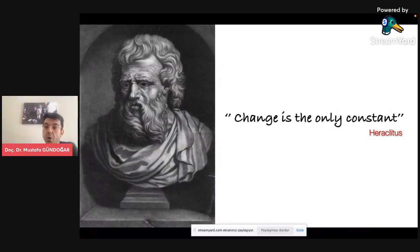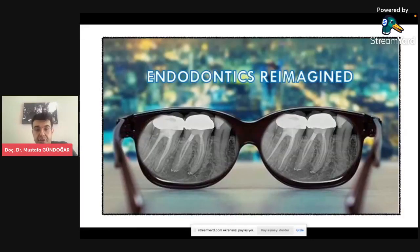Yes, change is the only constant, because endodontics, in my opinion, is one of the most important areas that goes on with the development of technology. When we look at endodontics, especially in the United States, we are going to see a new term, endodontics reimagined. Look, now in the slide, you are seeing two different root canal treatments done by the same endodontist. What is the difference between these two root canal treatments?